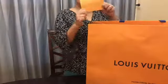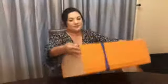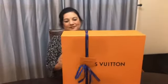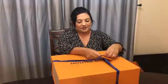So I have my little Louis Vuitton. Beautifully boxed. I love a nicely boxed package. So I'll take it out of the box. Very excited to do that.